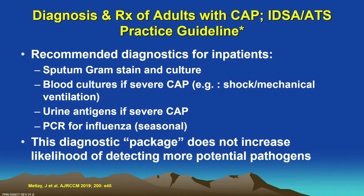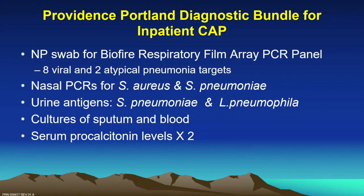So the next, perhaps seminal statement is the practice guideline from the Infectious Disease Society of America and the American Thoracic Society on recommended diagnostics for inpatients. And this was published not that long ago in 2019. And again, it's very basic: sputum, gram stain and culture, blood cultures if the pneumonia was severe, that is, patients in shock or requiring mechanical ventilation, urine antigens, again, if severe, and PCR was limited to influenza on a seasonal basis. One would not expect a dramatic increase in pathogen detection with this limited diagnostic panel, if you will.